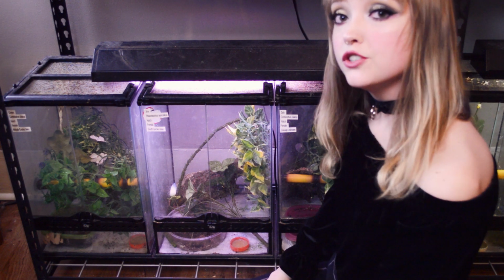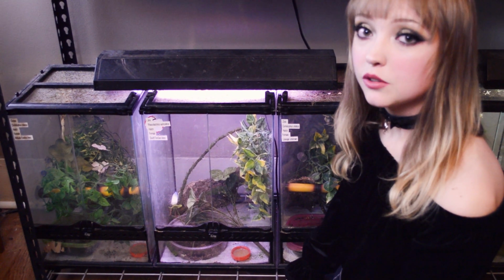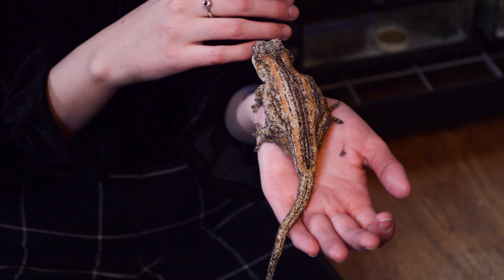So next we have Jinx, and she is my female Brachydactylus auriculatus, or Gargoyle Gecko. Look at her, she's so fat. She's literally like the fattest thing I've ever seen. She doesn't even eat that much. I don't understand why she's so dang fat.